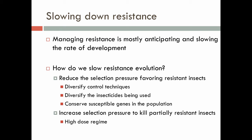Then the flip side of this is you want to increase selection pressure. The idea here, and we'll go into this in more detail later, is that there are some insects that aren't fully resistant. They may have only partial resistance, and when partially resistant insects mate with other partially resistant insects, maybe you'll come out with offspring that are 100% resistant. And so what we can do is use a high dose where we just nuke the field, and in that way we knock out all the partially resistant insects and they can't mate with one another. So again, we'll come back to that. These are very different ways to approach this problem, and the specific one you use is going to be dependent on the system and the technology you're using.